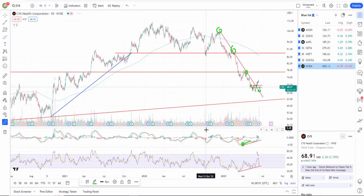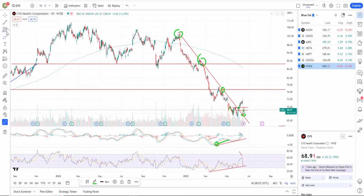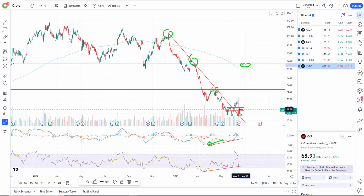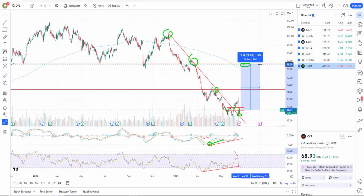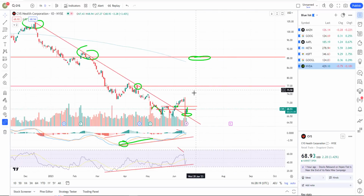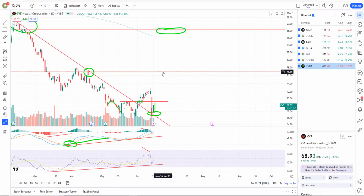Some targets that I have. I mean, you've got a pretty good level of resistance right up here. So if this really wants to catch a bid, 88, right around 88 bucks would be a pretty nice swing trade for sure. It's going to take a little while to get up there, but that would be about 28-30% up there. You have some reaction highs right here, about 77.